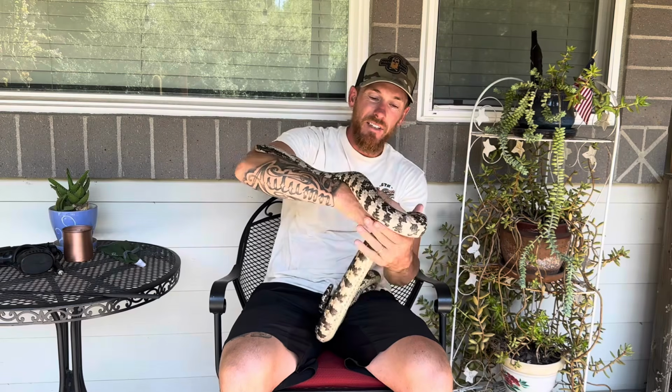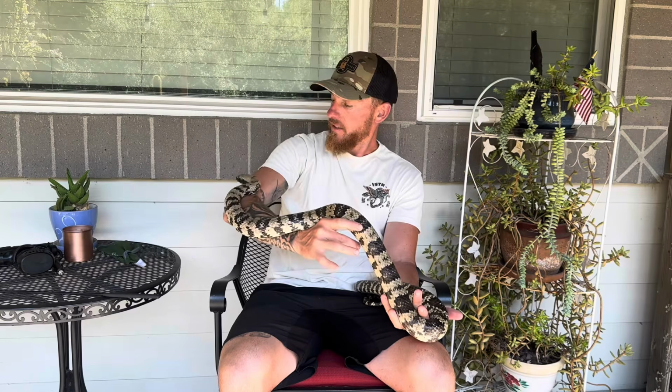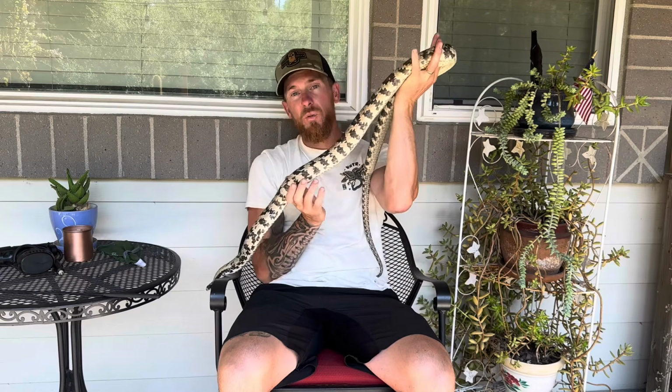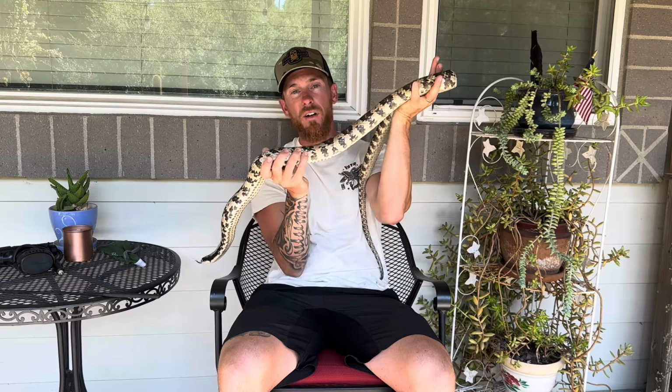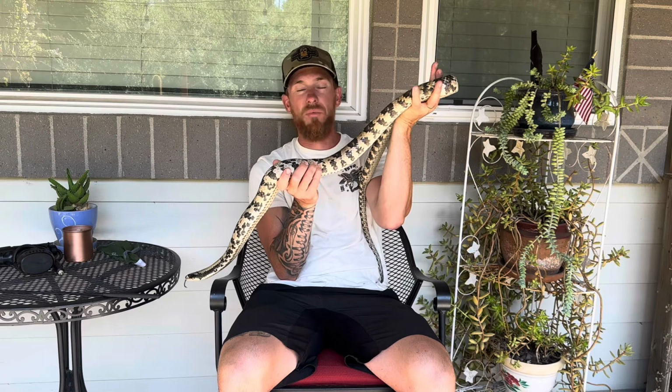Another thing that they love to do, they love to go in the water, hence the name false water cobra. As soon as you switch their water bowl, give them fresh water, they love to just go coil up in there and just let it loose.